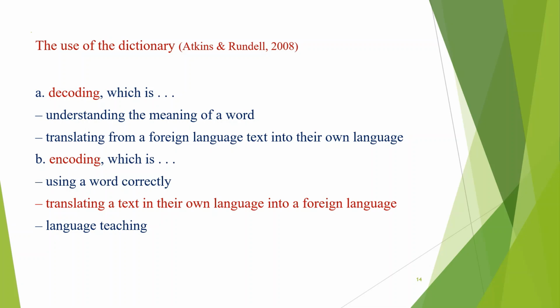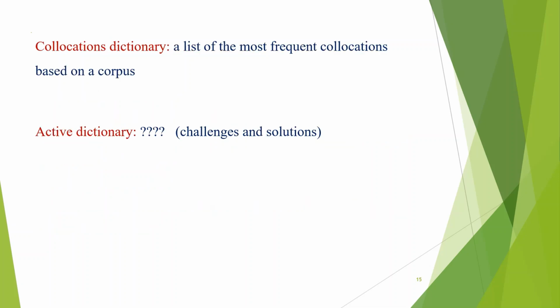Now, I want to focus on translating a text in their own language into a foreign language. Here, I mean Persian into English. Okay, you know, we have collocations dictionary and active dictionary. The question is, what's the difference between a collocations dictionary and an active dictionary? A collocations dictionary is a list of the most frequent collocations based on a corpus. But what about an active dictionary? What are the challenges and solutions?